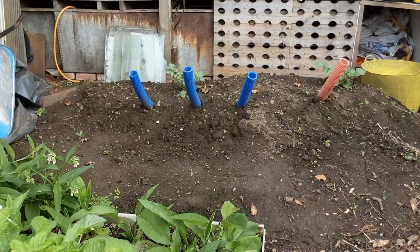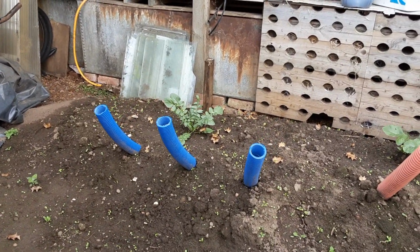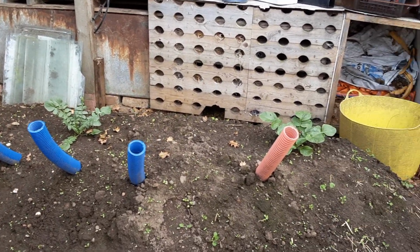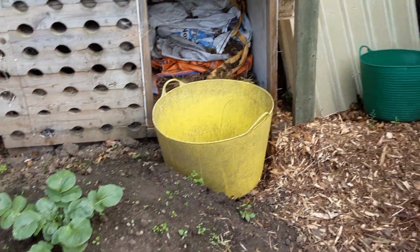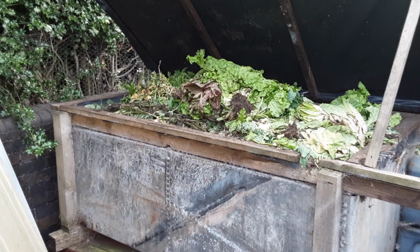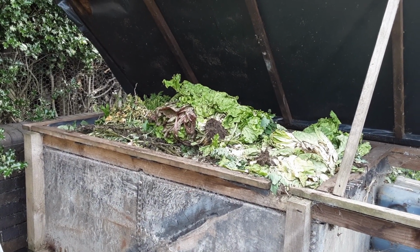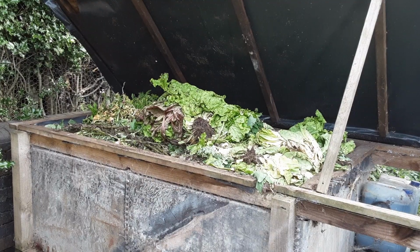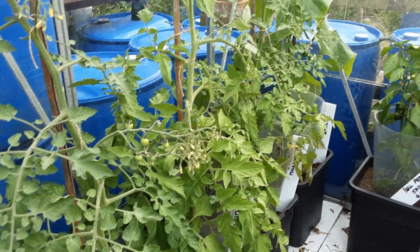The alpine strawberries are looking absolutely amazing. The giant radish have just started to go to seed. I'm pulling the ones out that are. Compost bin full again with a lot of the stuff that's gone to seed. Just started to get a few tomatoes to grow.